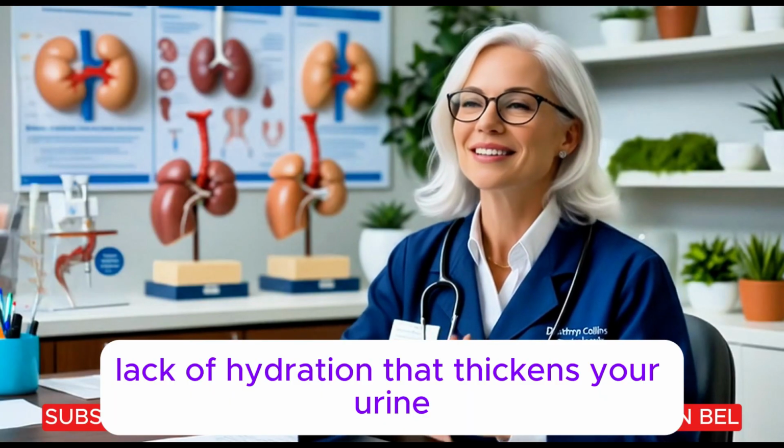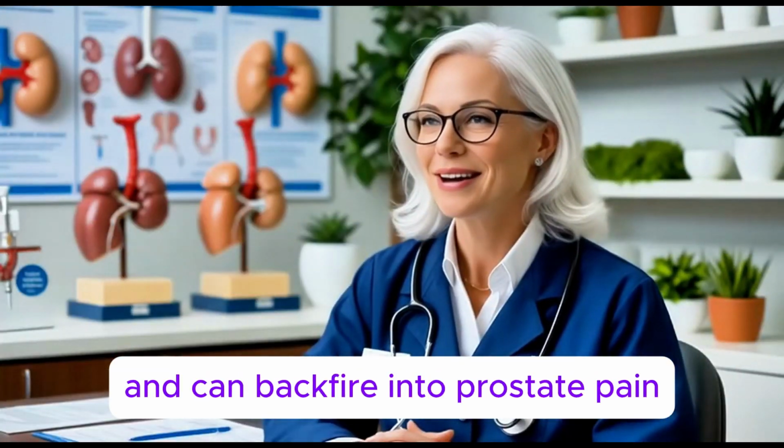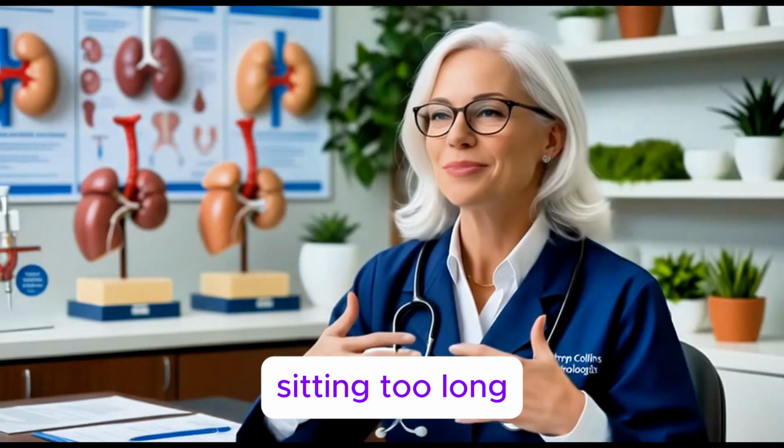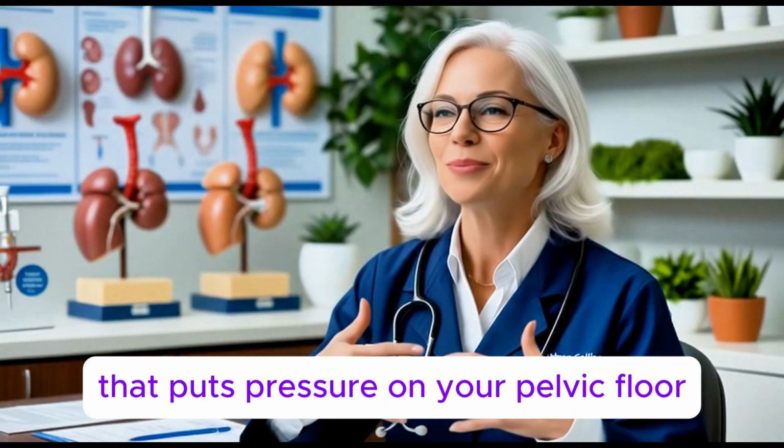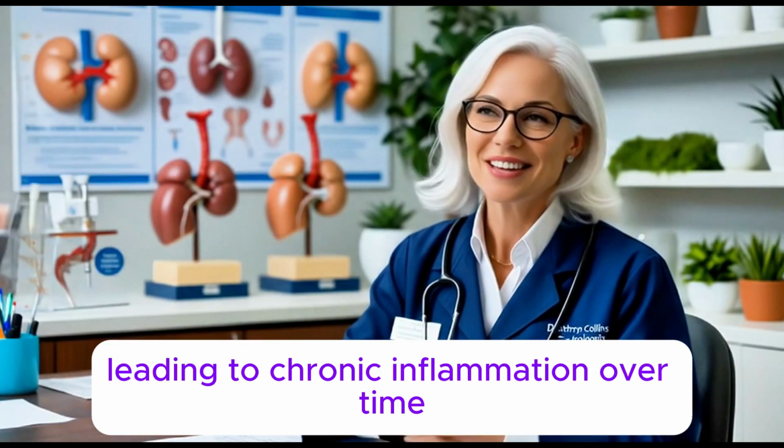Lack of hydration? That thickens your urine, irritates the urinary tract, and can backfire into prostate pain. Sitting too long? That puts pressure on your pelvic floor and prostate for hours, leading to chronic inflammation over time.